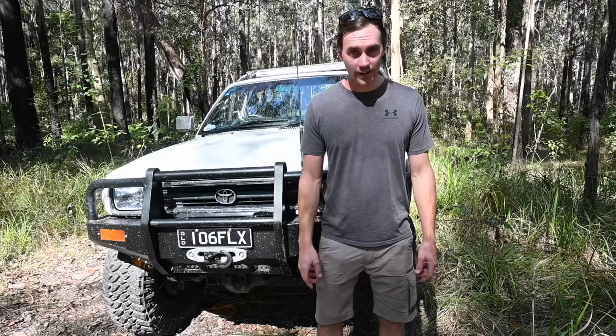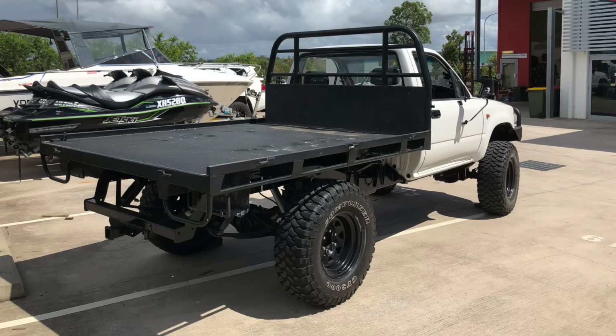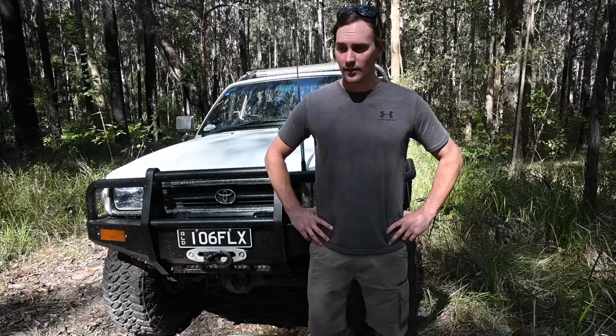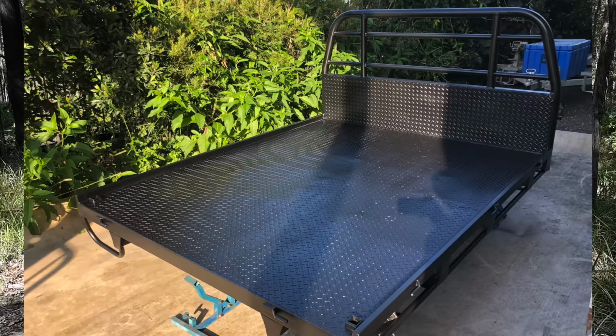So I looked on Marketplace again and actually found a bloke who was happy to swap my aluminium tray for his steel tray, just to come off an N70 Hilux, an extra cab. So I cut the mounts and modified it to suit this, gave it a fresh lick of paint, and it sits on there really nice.